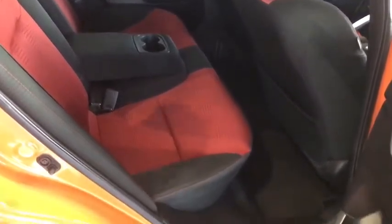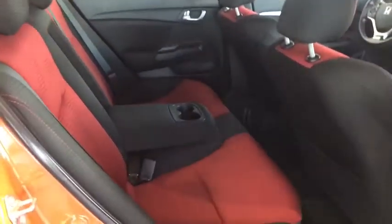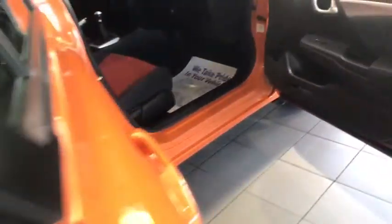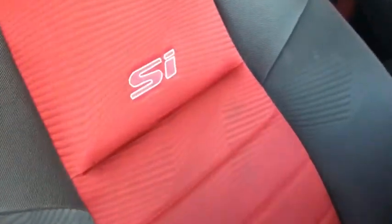Now look at that. I like the two-tone red and black. That's really nice. It bolsters you because it's all based off of racing. Close the deck lid, close the rear lid, and look inside there. Now, if that doesn't scream racing, I don't know what does.